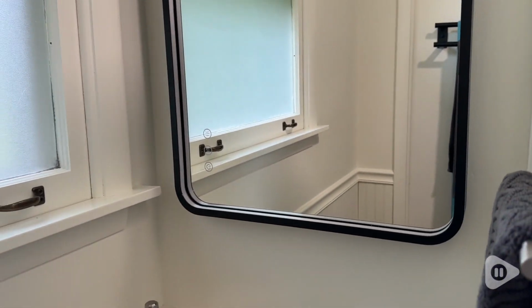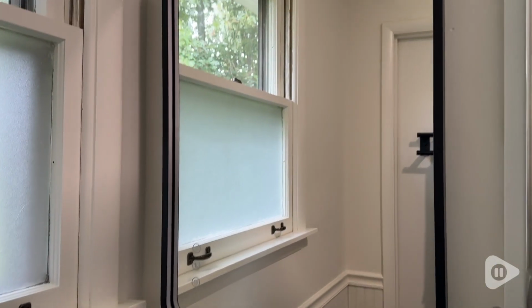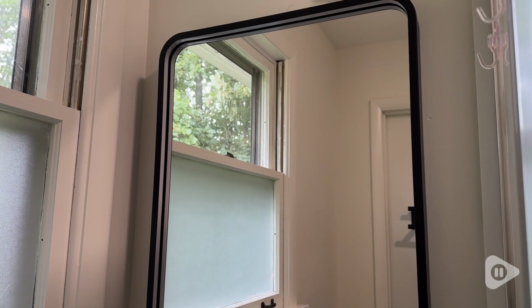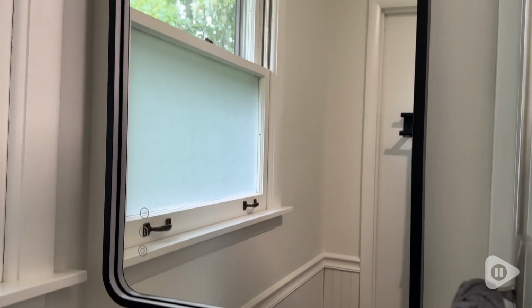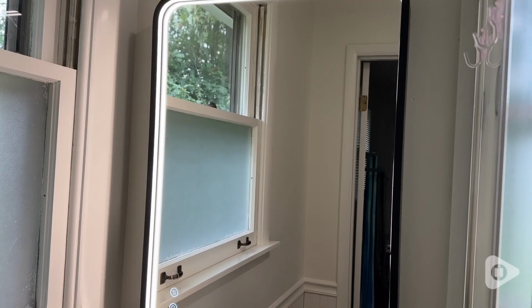So if you're running your shower or you have a lot of humidity, then this is going to keep that fog down. And that function works so well. And I really appreciate it, especially in this really small bathroom. When I run the shower, it gets fogged up so quickly, and this mirror totally takes care of that. So you're able to get ready and put your makeup on and do whatever you got to do, even if you just jumped out of the shower.